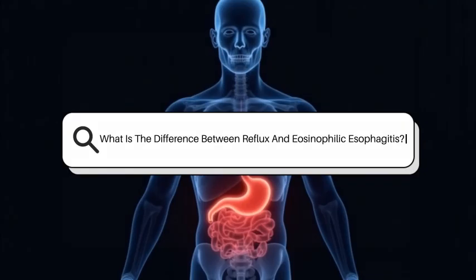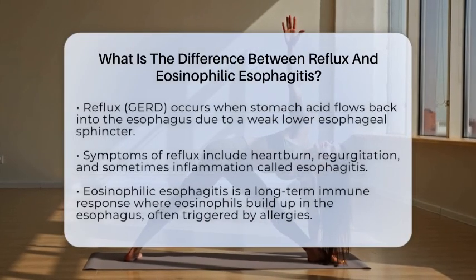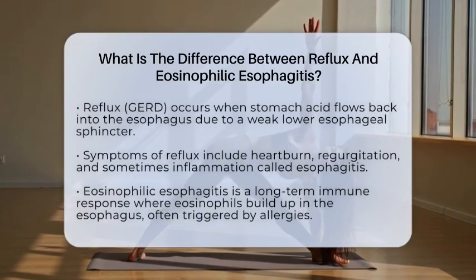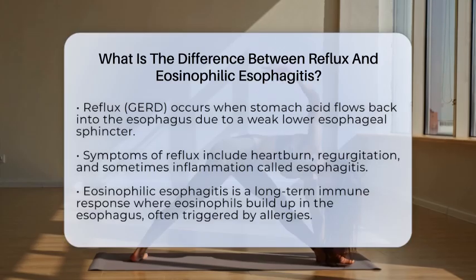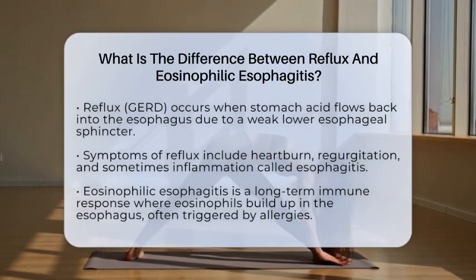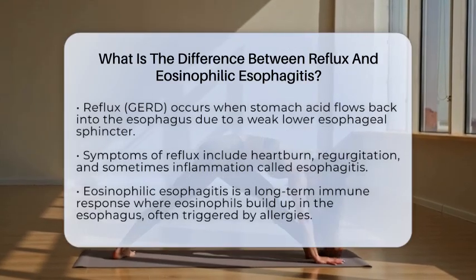What is the difference between reflux and eosinophilic esophagitis? Imagine feeling like there's a fire in your chest or food getting stuck when you swallow. These are common signs that something is not quite right with your esophagus. Today, we're going to explore two conditions that can cause similar symptoms but are very different in their causes and treatments.